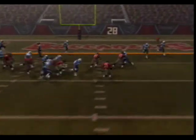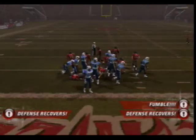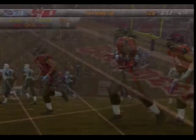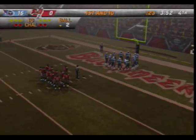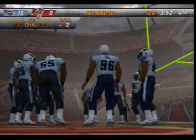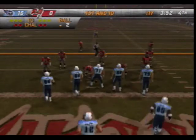A little misdirection. Fumble. Loose ball. The Titans scoop it up. Unbelievable. What a time to cough up the ball. After that turnover, here's how both teams are doing in that department. It's first and ten. Ball on the 2-yard line.